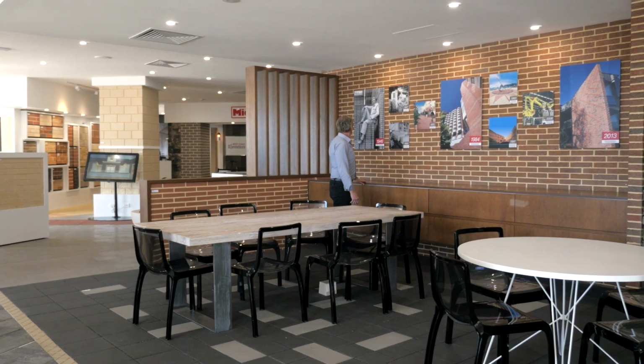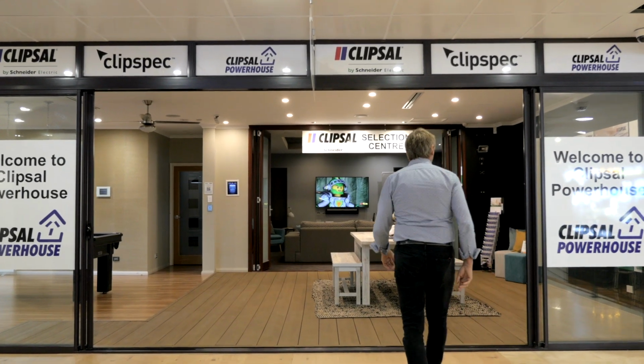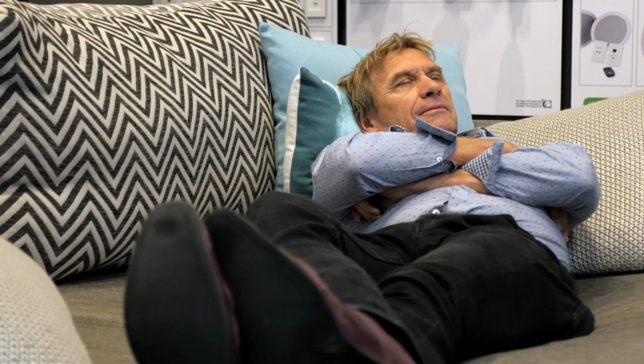There's also a cafe inside, and if you're tired from all that walking around, you can just take a nap. Oh, yeah, Russell's easily distracted, especially if there's a TV anywhere. So I think you'll probably find him on the couch in the Clipsal section. And I had a little snooze myself to get away from Carol, but I'm waiting for me toasted sandwich, but she hasn't come with it yet.